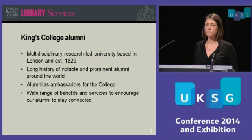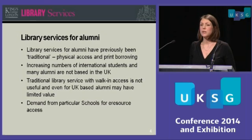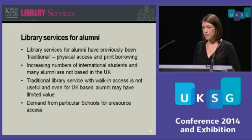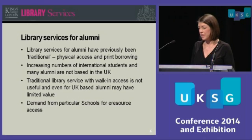So in order to encourage our alumni to stay connected, we offer them a wide range of benefits and services. One aspect of those services is continued access to a library service after graduation. So our alumni are eligible to apply for library membership, and that gives them access to the 6 library sites that make up King's College, and also limited borrowing rights for an annual charge. Our alumni are also entitled to use our walk-in PCs that we have set up at our libraries, so that enables them to access a small number of electronic resources when they're visiting the library.